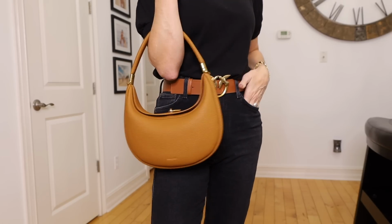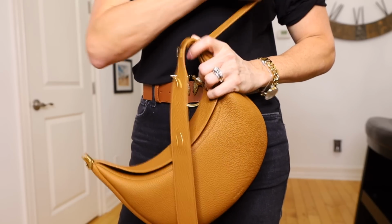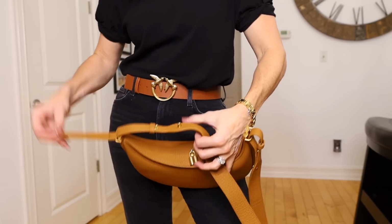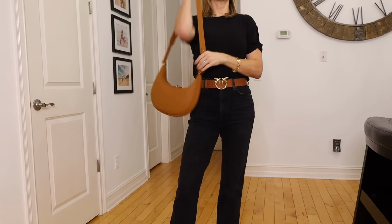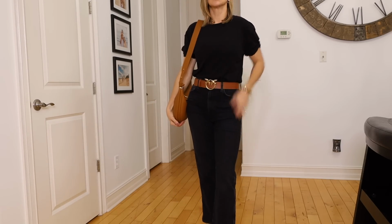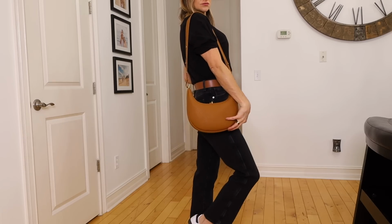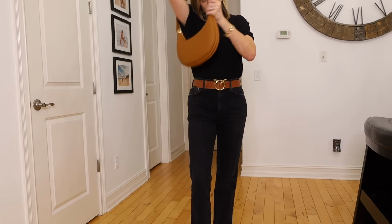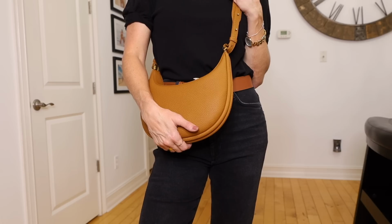Now, a third option it comes with, if you need a crossbody bag or you just want a longer strap, is another strap that you can easily attach. You just take off the small strap, attach it to the hooks that are in there, and then you have a shoulder bag or a crossbody bag. Especially if you travel a lot and you don't really want to bring 7 different bags, just bring this one. It has several different ways that you can wear it. It really fits any occasion that you need.